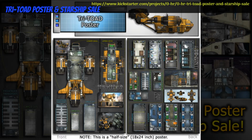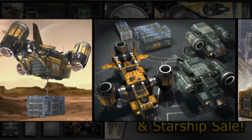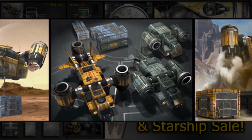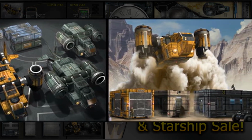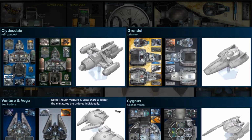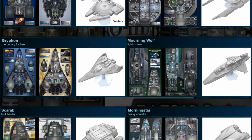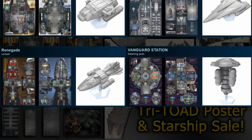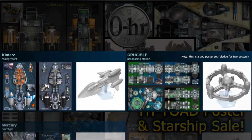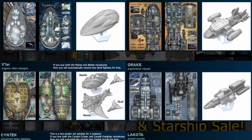Tritoad Poster and Starship Sale, a new ship poster and sale on old posters and minis by Ryan Wolf of the United States, his 35th Kickstarter campaign. Ryan does metal cast spaceships with layouts on posters and some additional graphics. The Tritoad, the triple engine transport for omniphibious advanced deployment, however, isn't super suitable for casting, so this one is just a poster. You can, however, pick up any of his old posters or minis as well.